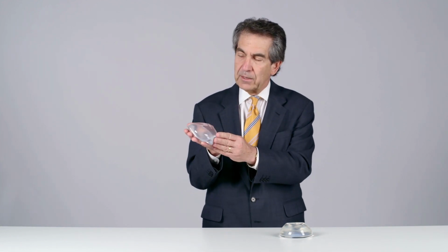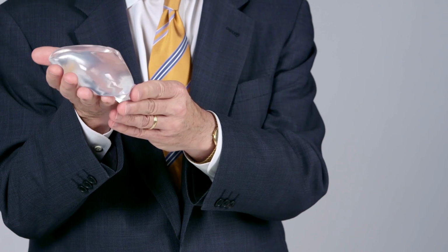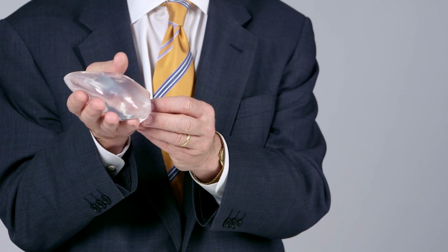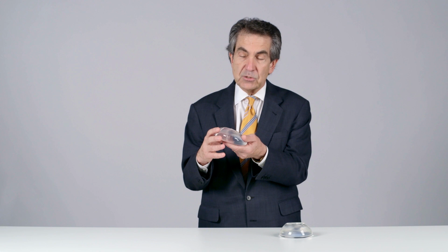Also, when held upright, the upper part of the implant, the upper pole, collapses, and you can have quite a bit of wrinkling around the edges. Deflation is total and obvious because there's only one chamber here, and when that happens, women want immediate replacement. This creates a scheduling issue for your practice.